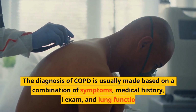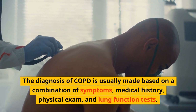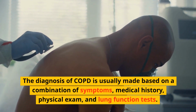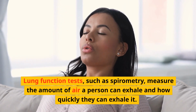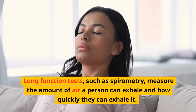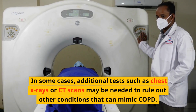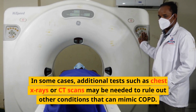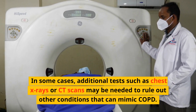The diagnosis of COPD is usually made based on a combination of symptoms, medical history, physical exam, and lung function tests. Lung function tests, such as spirometry, measure the amount of air a person can exhale and how quickly they can exhale it. In some cases, additional tests such as chest x-rays or CT scans may be needed to rule out other conditions that can mimic COPD.